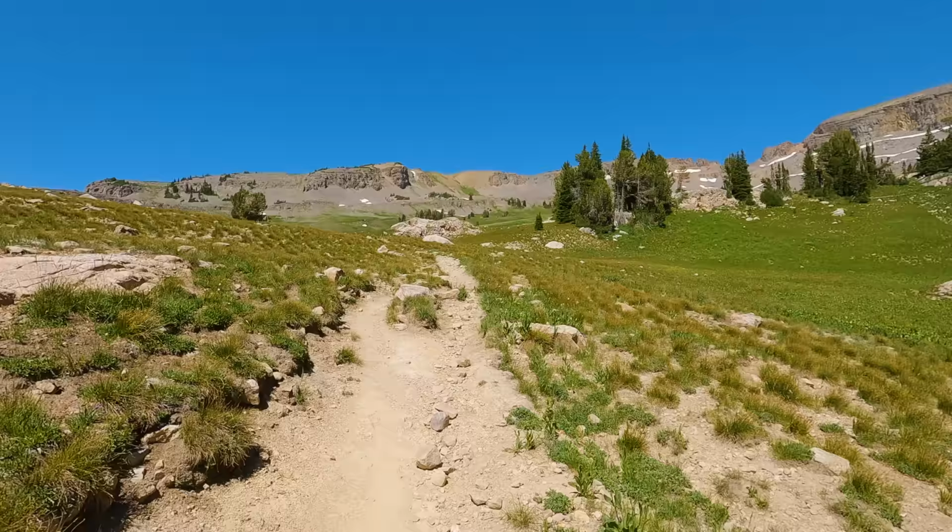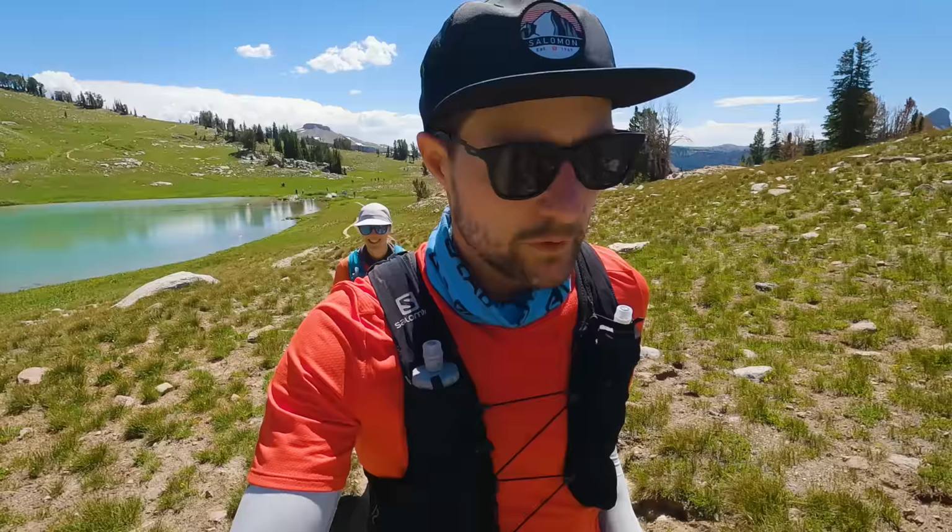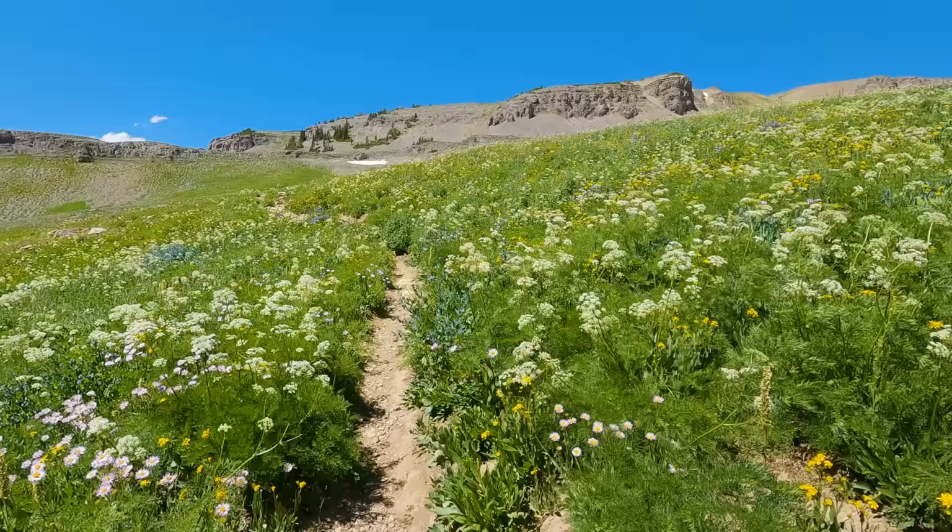Okay, so we just finished the descent into this beautiful basin here. This would be an awesome place to camp. So we've got one more climb to go up to Hurricane Pass. Just a few hundred meters, and then it's all downhill from there.